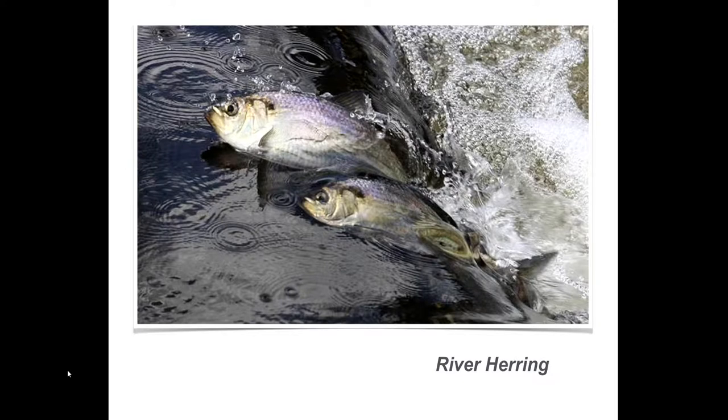We have some bigger diadromous fish offshore, like striped bass and Atlantic sturgeon, but they're not found in our streams. Our streams are too small for them. But our diadromous fish, we have three, well, four really. One is sort of divided into two. This is the first, river herring. Chart mentioned there's two species of river herring. One is the alewife, the other is the blueback herring.